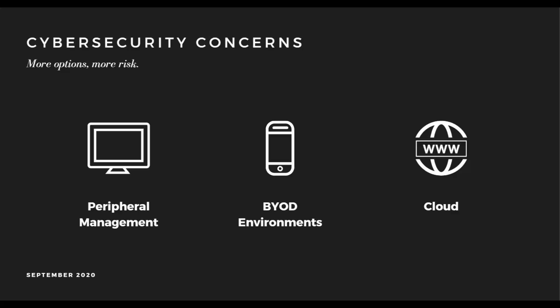Ian, can you tell us a little bit about what that means and how you would go about creating a plan for that environment and protecting that environment? So this one's pretty straightforward. Bring your own device is BYOD, and I like to call it bring your own risk.